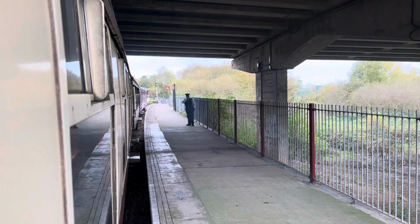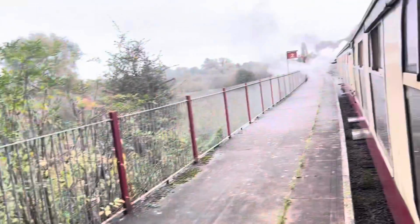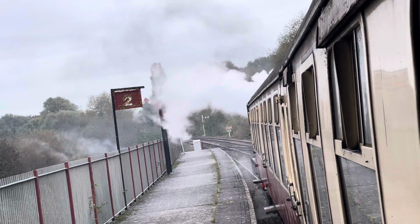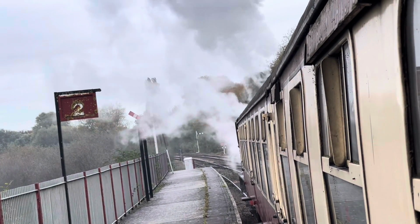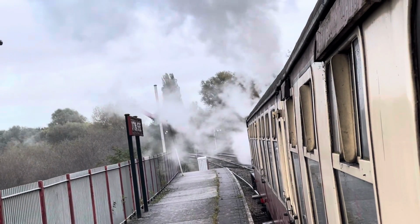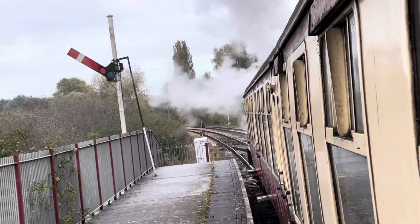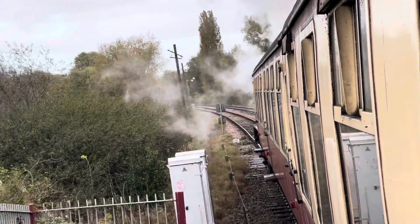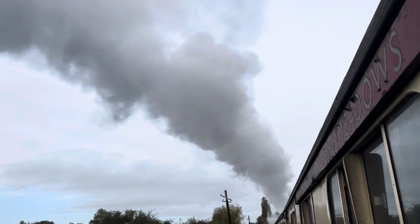There's no one on this one. We've got a road above us. It looks like we're going to be able to go. I'm going to get our whistler. He's happy. Love seeing that smoke. Look at that. Or steam, sorry. Makes it sound more green if it's steam.